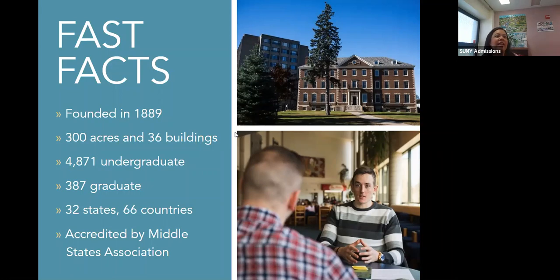We were founded in 1889. We have a little over 5,000 undergraduate and graduate students. It's a very diverse campus in that we have about 32 states represented, 66 countries, and we are accredited by the Middle States Association. So that gives you an idea of what the school is that you're going to be comparing.